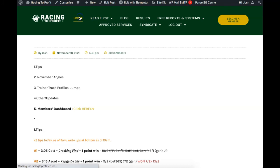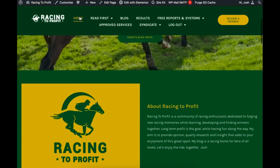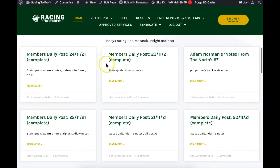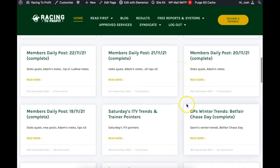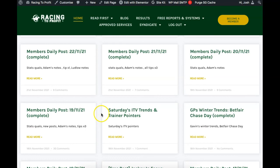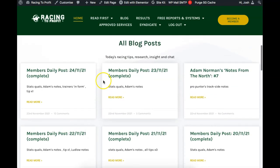That is the aim and the point. You can focus on whatever little bits you want, all delivered via the blog. You've got access to all of these daily members posts, Adam's posts, Gavin's posts, the Saturday ITV Trends and Trainer Pointers posts. So that's it. That's the core and the focus of your members club, all wrapped up and pointed to within the members daily posts.